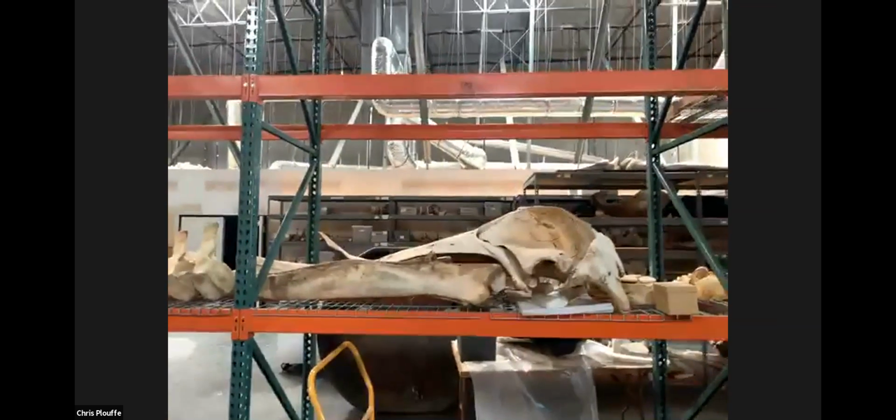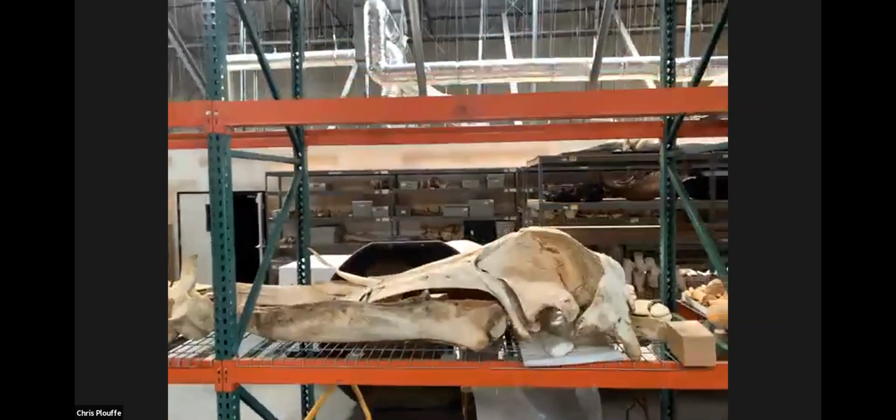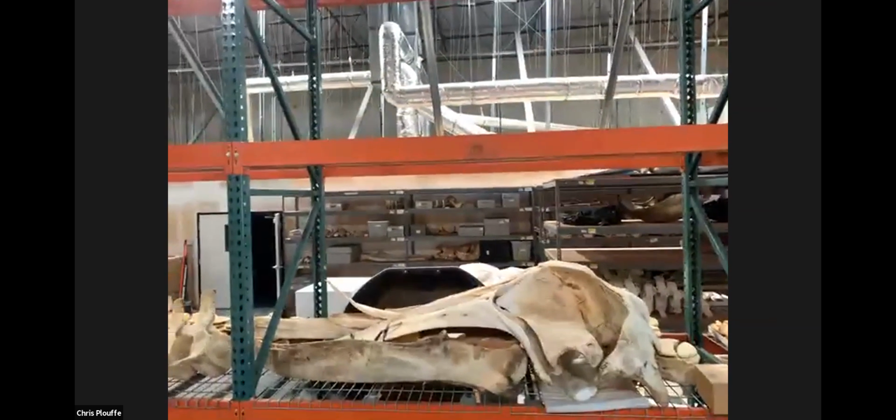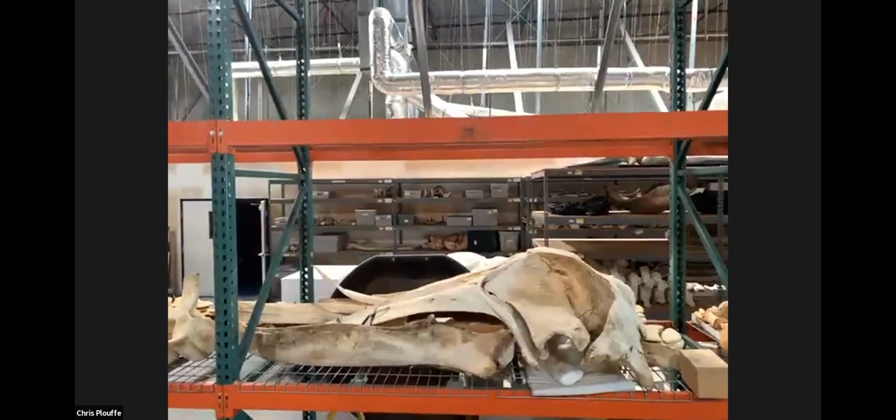Actually, this area back here that we are looking at, I'm going to lift the phone up so you guys can see. I would say this is the mammal section, or the modern mammal collections.